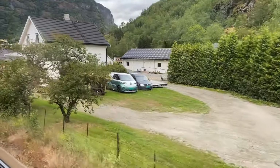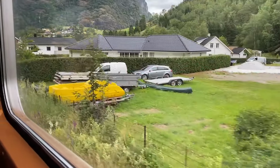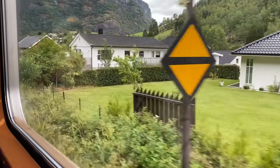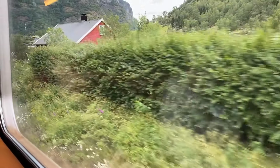Flam Railway Museum. The museum is located in the yellow building on the right side of the station area. Free entrance for everyone. Thank you for traveling the Flam Railway. I hope you have enjoyed your journey.